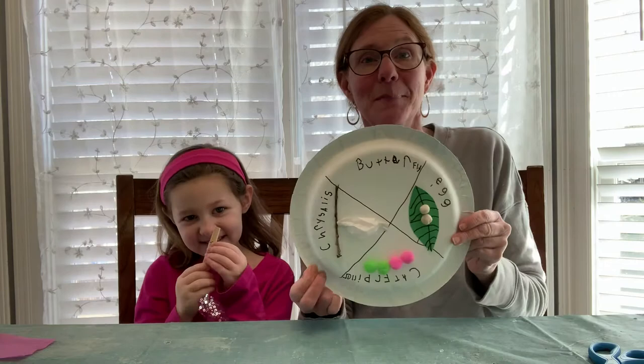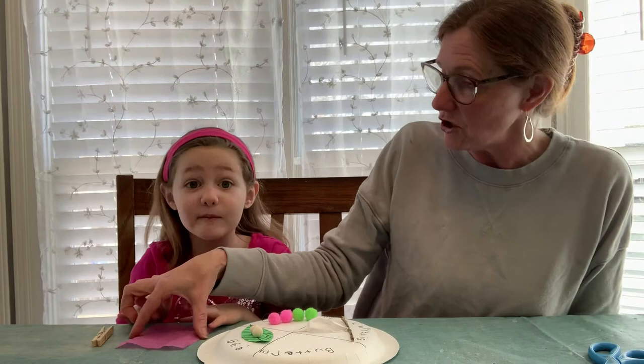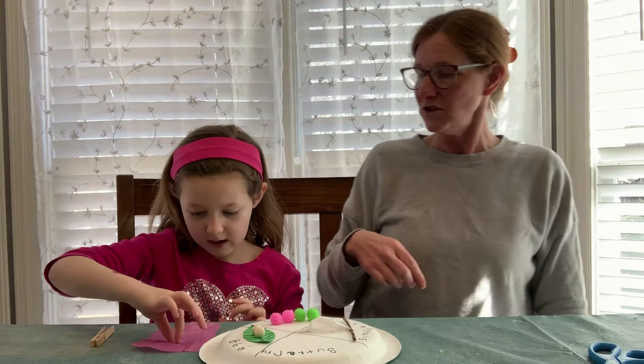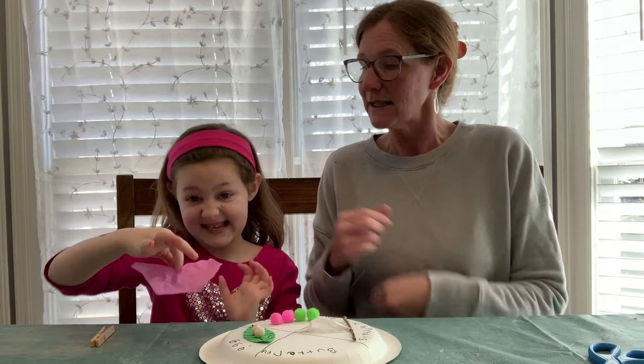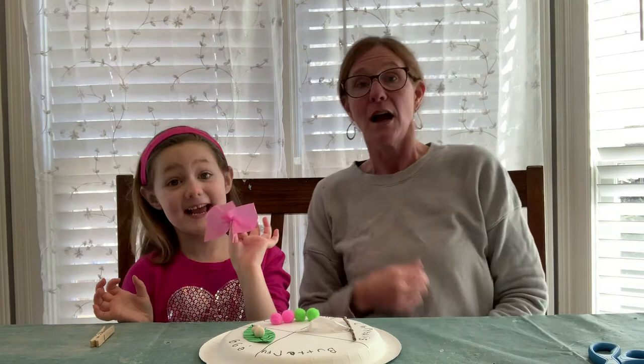So you take a piece of colored tissue paper and cut it into a square. I used pink. So you're going to pinch the middle together, okay? So pinch the middle together. Okay. And then bring all of this together too. So hold it like that for mommy, okay? And then butterfly. Look, there you go. It looks like butterfly wings.